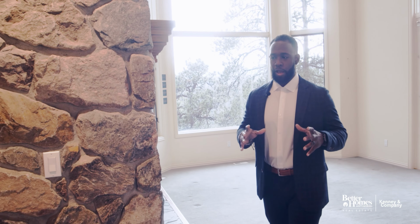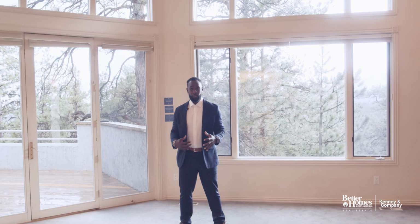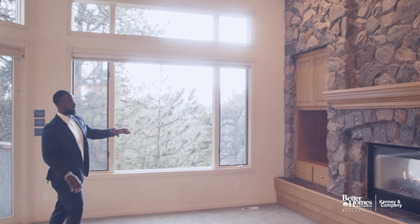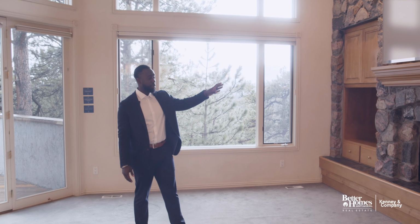Now, at some point, you have to live your regular life. You can't entertain your entire life. You have to be able to sit down, take a deep breath, watch some TV. And that's exactly what this side of the fireplace allows you to do. So it's, again, already pre-wired for surround sound, and it's gonna have a big enough mount to where it can fit a 55, 65, 95, really however big of a TV that you need to put here, it can.